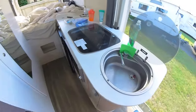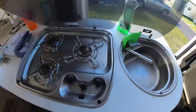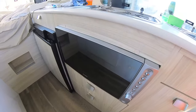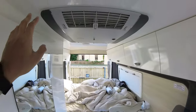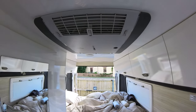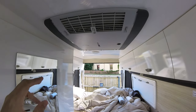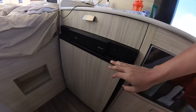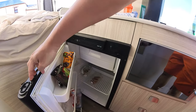Okay, then there's a basin for you to wash your things, brush your teeth. There's a gas stove. There's also a microwave below, which can only be accessed when you're powered on. Same for the heater or air conditioner over here. So if you happen to be at an unpowered site and the weather is very cold, then you cannot switch on this to warm yourself. There is a fridge over here. Okay, the fridge, quite a lot of space inside.